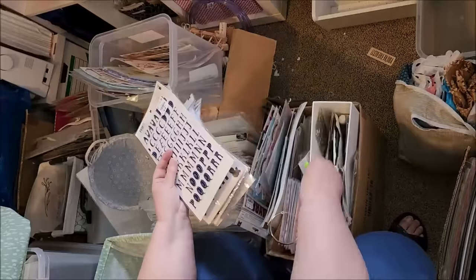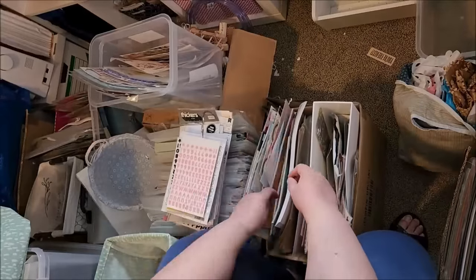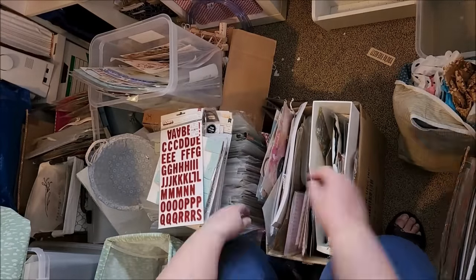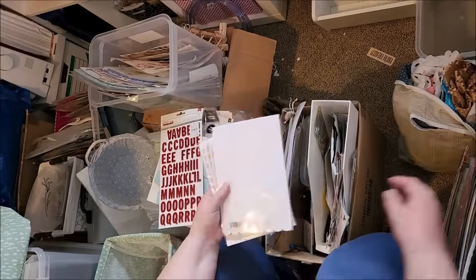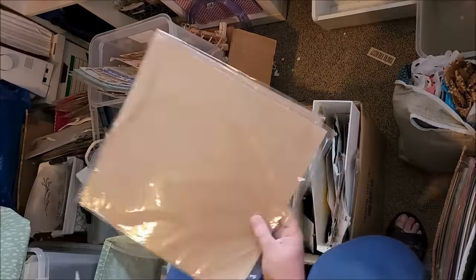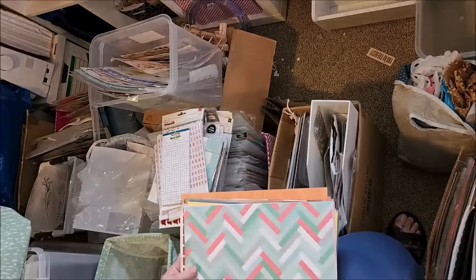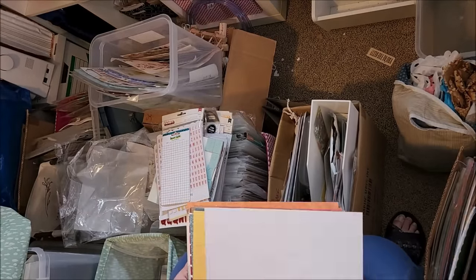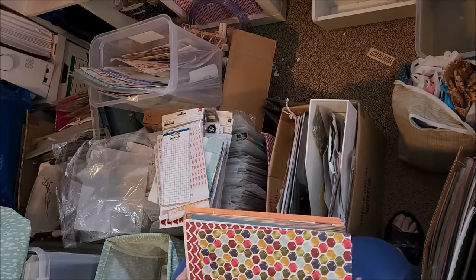Here are a bunch of alphabets, and I'm going to have a separate video where I go through all of my alphabets because I don't even know how I ended up with so many. I'm not going to say that I could put them down and they would go around the whole earth, but they might go across the U.S. I have a lot of alphabets.